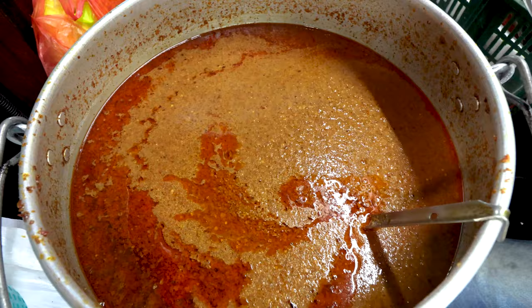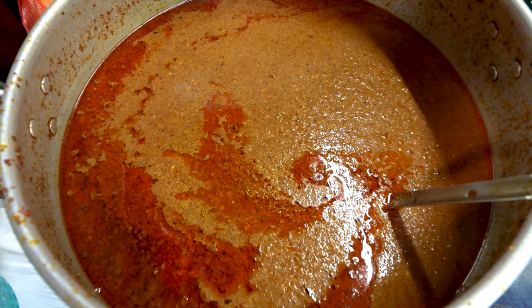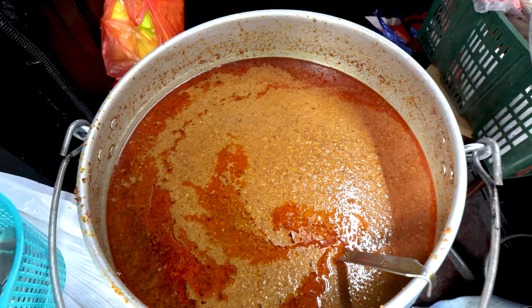And guys, you cannot have satay without the sauce. And just look at the size of that pot, and the smell coming off that. Yes, peanutty. You have chilies, lemongrass, onion, peanuts, palm sugar, and I'm sure some other ingredients that he's keeping a secret, but that's fair enough.